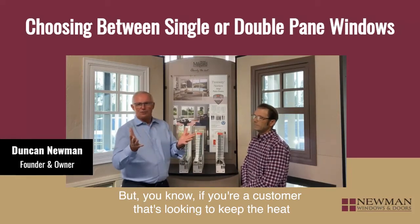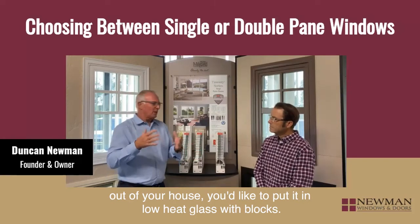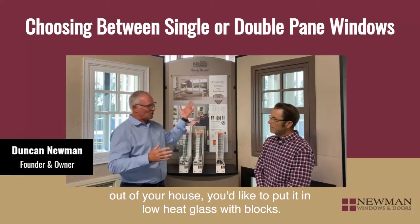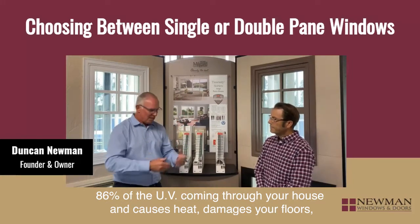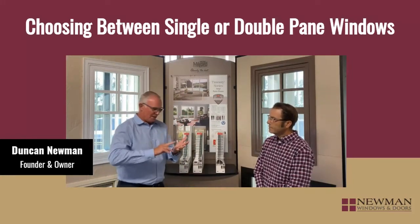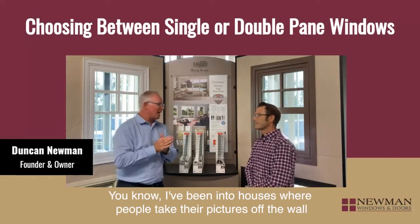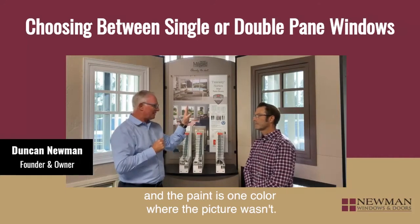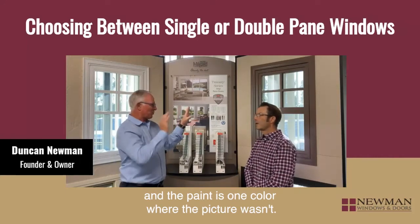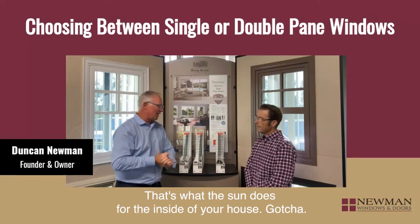But if you're a customer that's looking to keep the heat out of your house, you'd like to put in low E glass, which blocks 86% of the UV coming through your house and causes heat, damages your floors, bleaches your carpets. I've been into houses where people take their pictures off the wall and the paint is one color where the picture wasn't, and it's a different color from behind. That's what the sun does to the inside of your house.